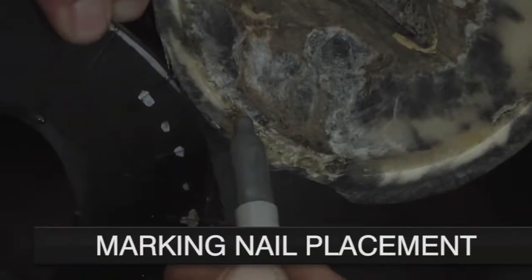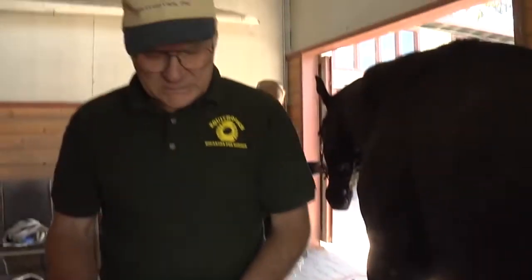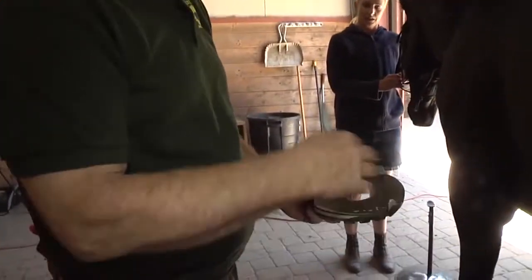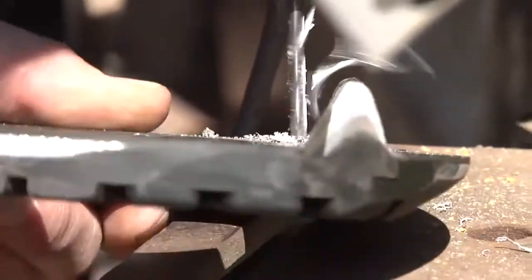The thickness of the wall from here to here is transferred from here to there. That way when I drill this hole, it will enter the white line right there. The positioning of the nail holes is critical, and it's easily done. That's an important thing. That's why I designed my shoe without nail holes. So you had to do it right. We start the nail and then we pitch it.